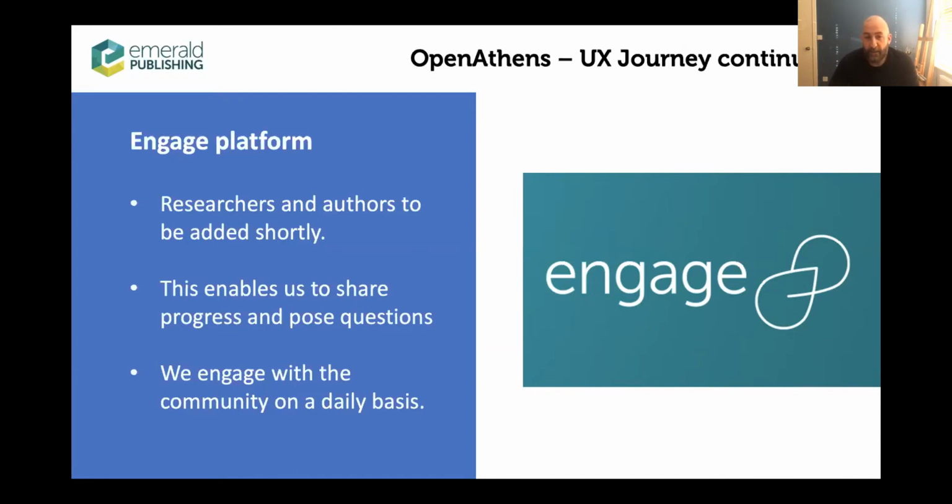And we engage with the community on a daily basis. And again, as I mentioned before about the feedback report, we also report the findings from this room in that report. So all the feedback comes together in one place on a monthly basis that we review and then take forward as appropriate.